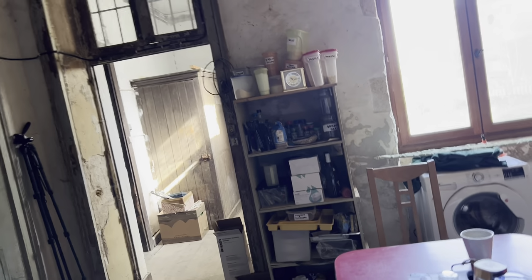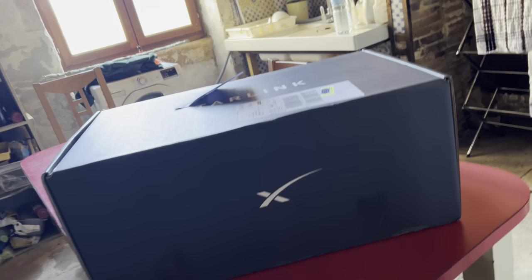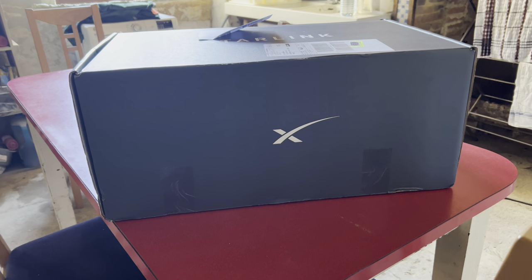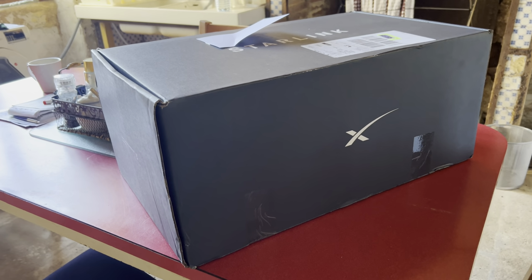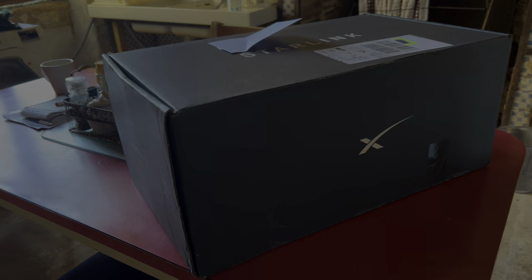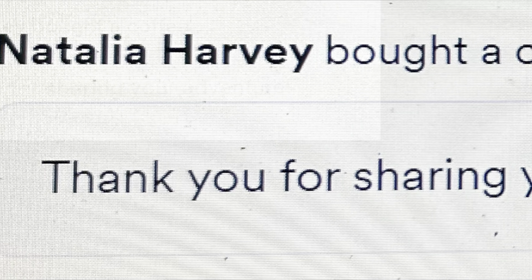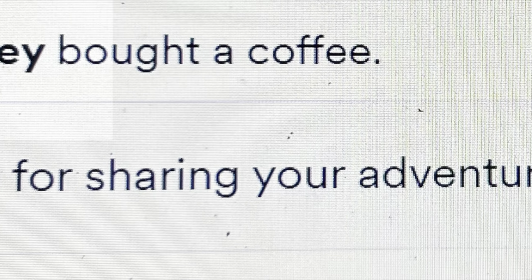Wow, we've just got this box arrive this minute, and hopefully we're going to get Wi-Fi now. I'm going to try and set this up and we'll see how it works. This is amazing. I am so happy.